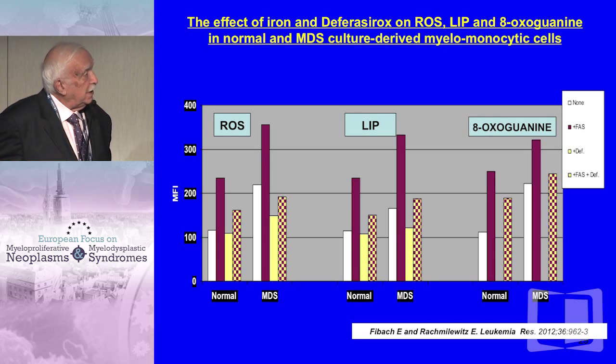and can promote progression of a pre-leukemic state to frank AML. Now, we did a study where we added iron and a chelator and measured ROS, labile iron pool, and the DNA damage parameter 8-hydroxyguanine in normal and MDS culture-derived myelo-monocytic cells. You can see here, this is the ROS. If you add more iron, you have more ROS. If you have the chelator, you have less ROS. This is ROS, labile iron pool, DNA damage. In other words, too much iron, more ROS, more labile iron pool, and more DNA damage.